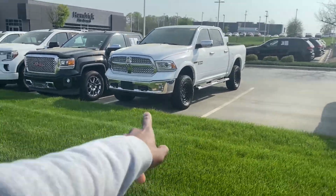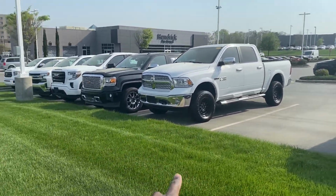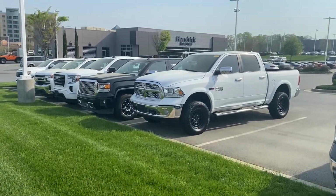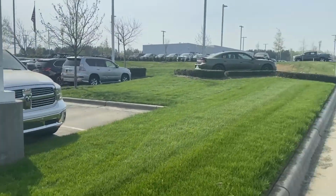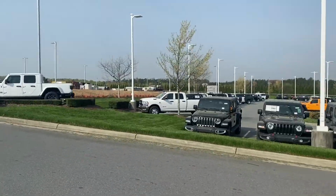Cool truck, that's lifted. That's not actually bad at all. Those wheels have got to go though. That's smooth. But I couldn't do a 1500. I've got to do a Cummins at least. Like, that's a Cummins right there.